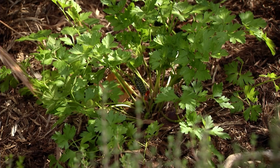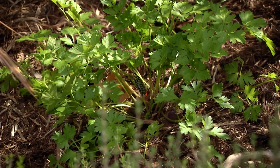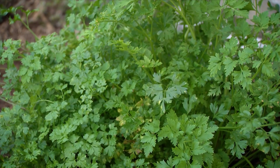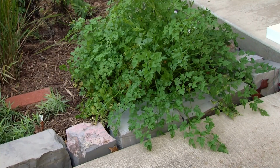Parsley is a biennial, so you need to plant some every year so it goes through its 2-year growth habit. The parsleys I have here this year will put up flowers and then go to seed next year and die. I just make sure I'm planting them in a rotation so I have parsley all the time coming out of the garden. So in your landscape, think about some of these perennial herbs.